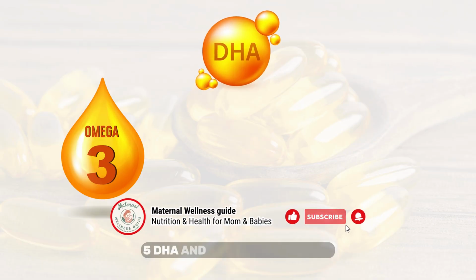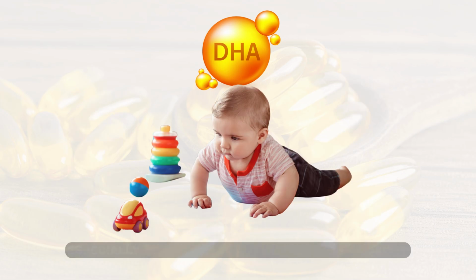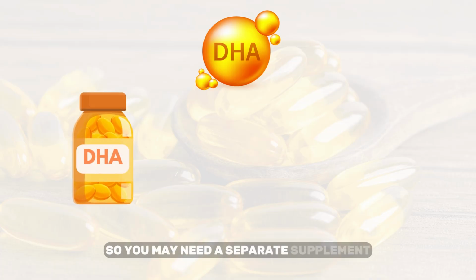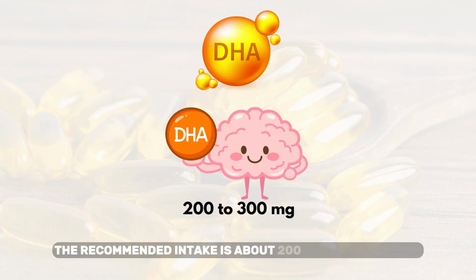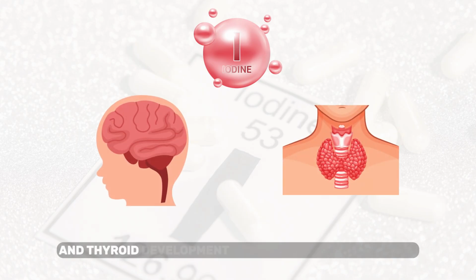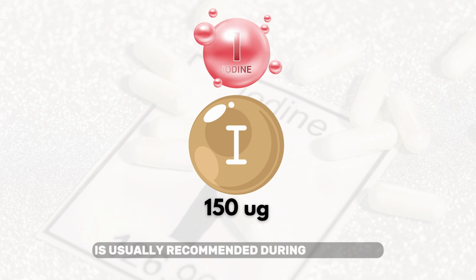5. DHA, an omega-3 fatty acid. DHA is like brain fuel for your baby. It supports brain and eye development, especially during the second and third trimesters. Not all prenatal vitamins include DHA, so you may need a separate supplement or get it from fatty fish like salmon. The recommended intake is about 200 to 300 milligrams per day. 6. Iodine. Often overlooked, iodine plays a huge role in your baby's brain and thyroid development. About 150 micrograms daily is usually recommended during pregnancy.